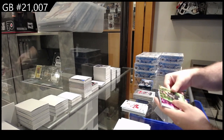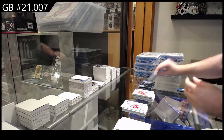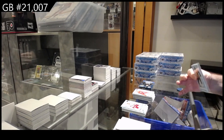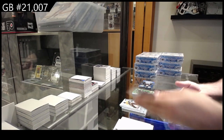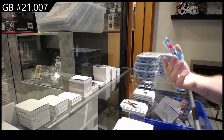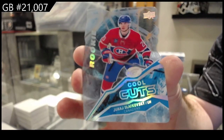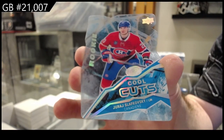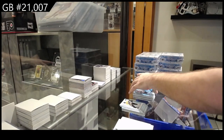We got a green of Marchand for Boston, a pink of Norris for Ottawa, and a Soderblom for the Red Wings rookie. Green of Pionk for the Jets, rookie of Ratcliffe for the Flyers, and a Cool Cuts rookie, Slavkovsky. That's cool for Montreal.